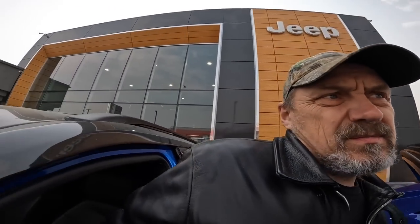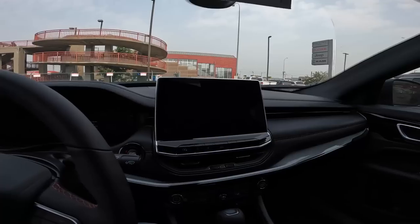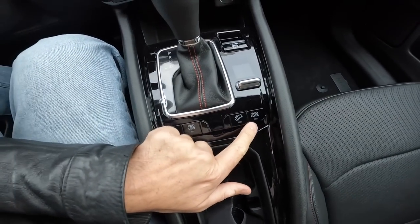This is a 23. They changed the transmission and they changed the engine. The 22 models were equipped with a 9-speed auto, and these ones have an 8-speed. And also the engine now is a 2-liter 4-cylinder turbo, which is better on gas and has much higher torque and horsepower than the previous models. And it has all these nice things over here.